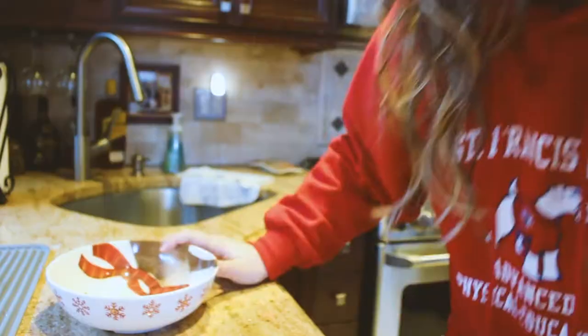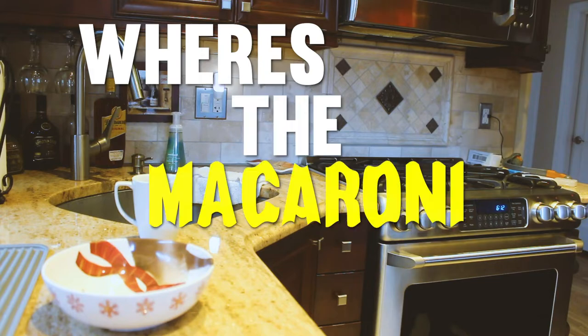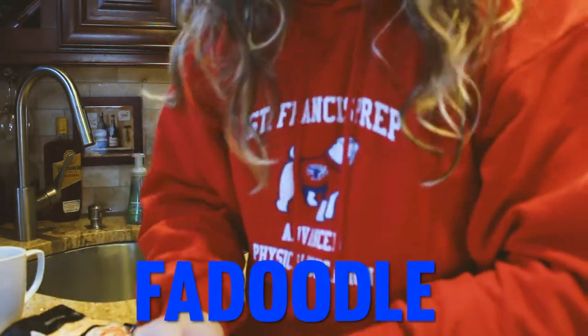Let's do this. Okay, she's measuring in coffee cups. Mom, where's the macaroni? So while we wait for that to be done, it says half a cup of Monterey Jack and half a cup of cheddar, which I don't have. So we're just gonna rip up like a half slices. I have sharp American cheddar, basically, and then a slice of yellow cheese. So we're just gonna fadoodle.